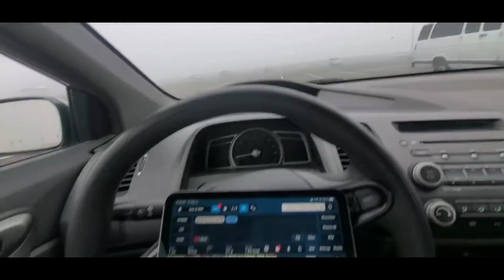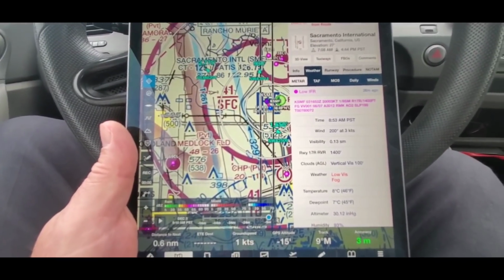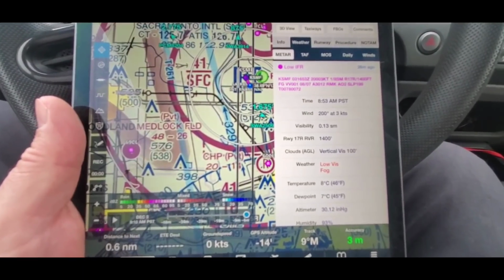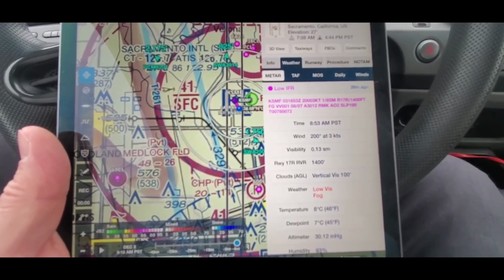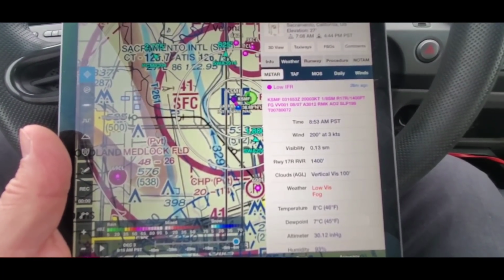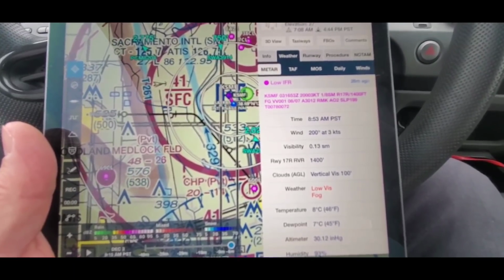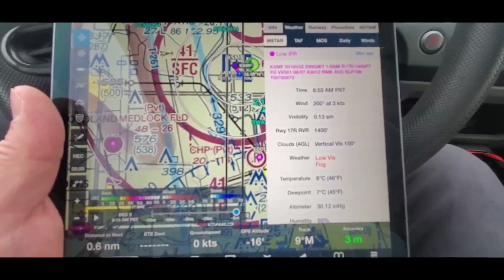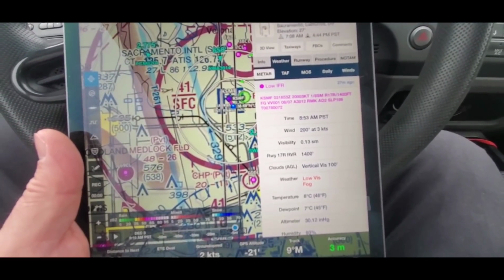Well, I just heard one take off. So the current weather is RVR for 17 right, runway visual range of only 1,400 feet. Visibility up here in the descriptor is 1/8 mile. Yeah, there it is. Runway 17 right, RVR 1,400 feet. Vertical visibility 100 feet. Visibility 0.13 statute miles. So well below Category 1 landing minimums.